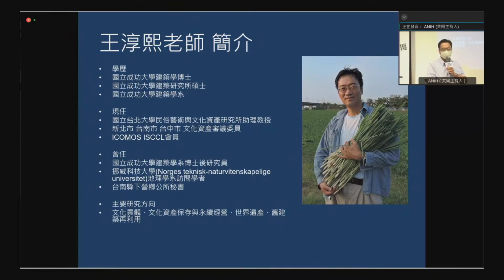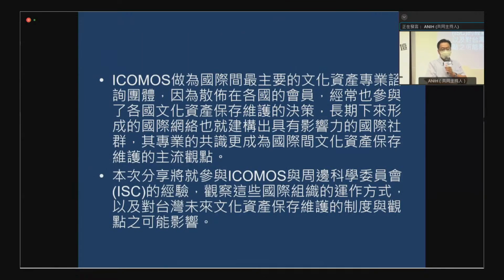Please allow me to introduce myself first. I graduated from the Department of Architecture, National Cheng Kung University. I am currently an assistant professor at the Graduate Institute of Folk Arts and Cultural Heritage, National Taipei University. I'm a member of ICOMOS. I specialize in cultural heritage, research, and conservation.